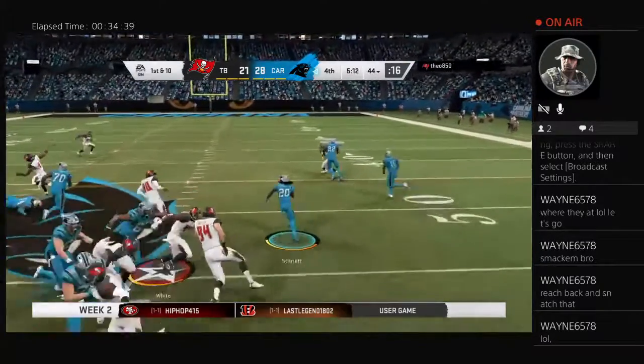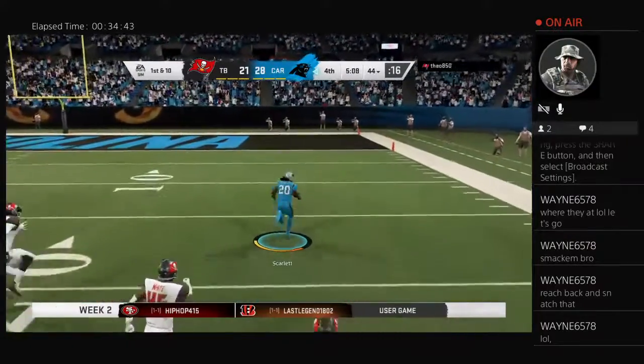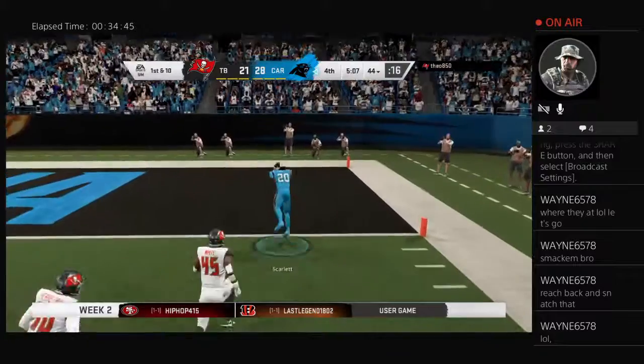And he'll give it here to his running back. There he goes. Look at Scarlett.